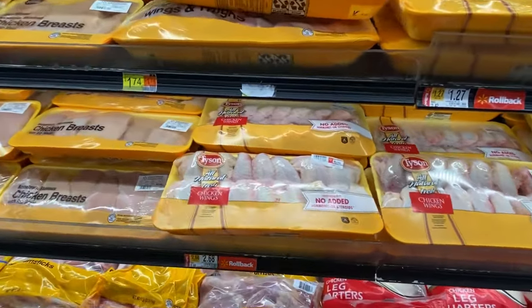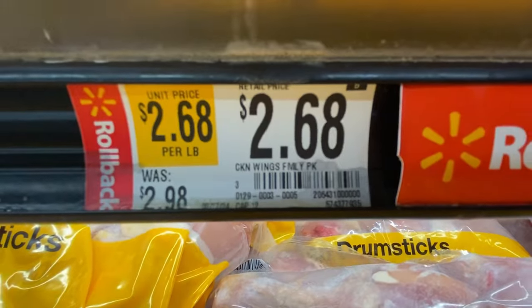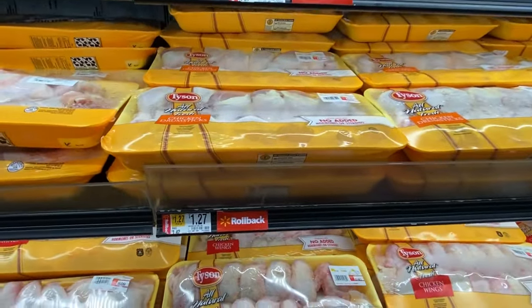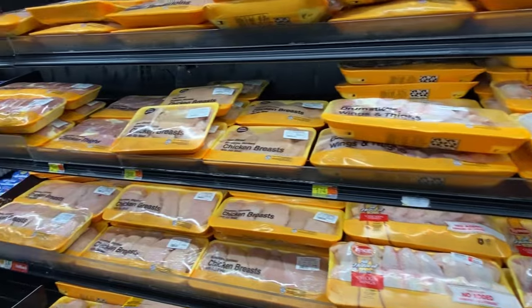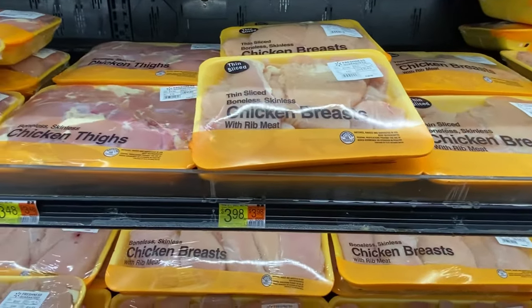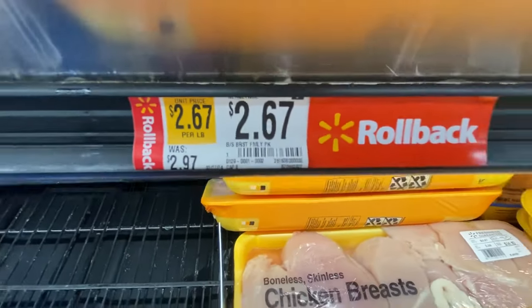They have a rollback on, I'm guessing the wings. They have a rollback on the legs as well. There's no rollback over here on these chicken breasts up top. They're $3.98 a pound. But these over here, the boneless, skinless chicken breast has a rollback.